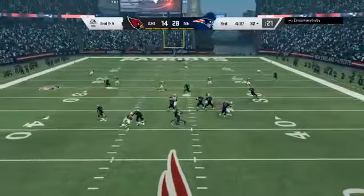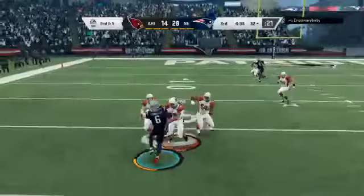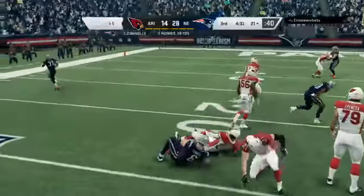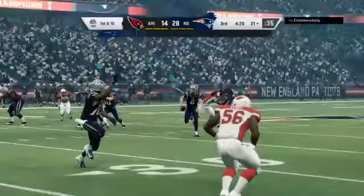2nd and 5. Steps away to his left. He'll try and run it. And he's going to get this down near the 20-yard line. And they're going to have another first down as the tackle's made here at the Cardinals' 21. Here we go.